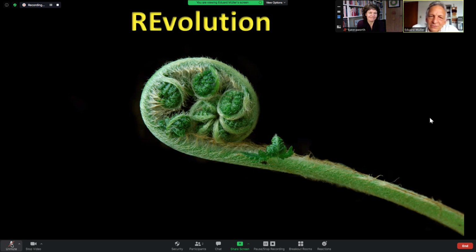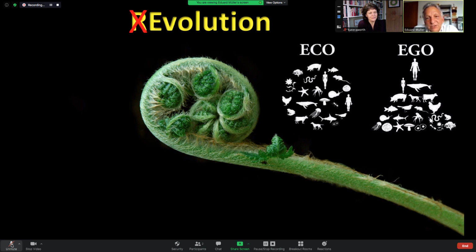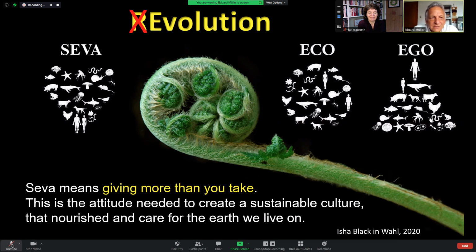I used to think of a revolution as an activist. Now I think more of an evolution. So we need to move from our normal model, the ego economy, ego society, where we have man on top, the woman underneath, and the rest of life at our feet. We went through a transition, and a lot of people are still going through this transition. This is an early second horizon transition, where we have the eco-economy, the eco-ecology, but a lot of the frameworks being used there are still from the old system. I am totally convinced that, as Isha Black tells us, we need to move to this new relationship of Seva, where humanity is in service of life, where we give more than we take. And I think that is the basic principle underlying whatever we're trying to do.